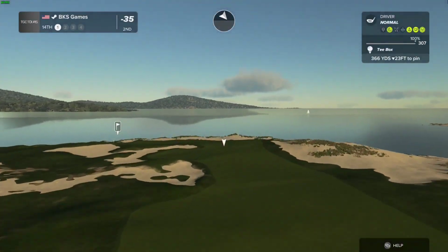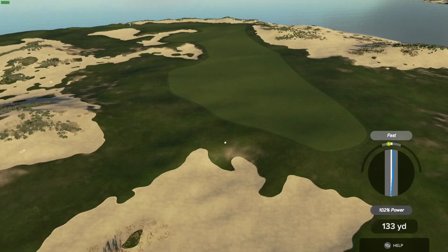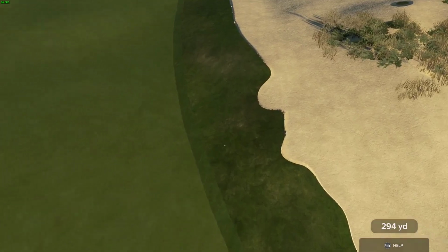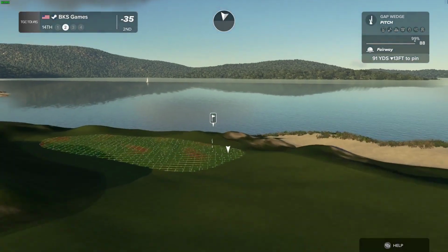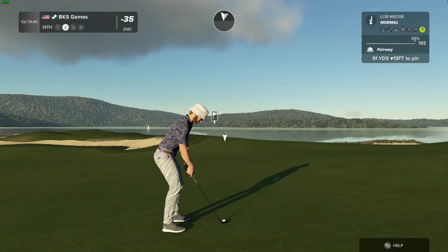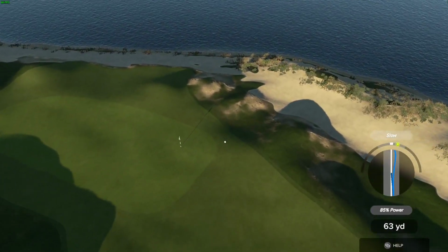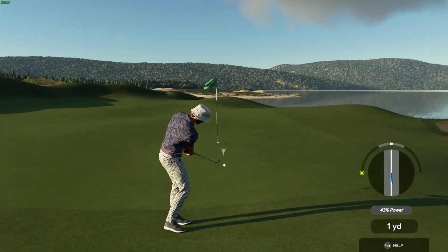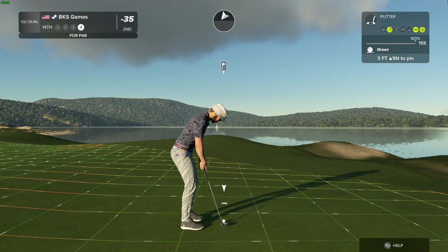That wind's blowing right into our face on this one. And here's shot number two on hole number 14. The approach is heading a bit to the right. Okay, here's our third shot. Ooh, nicely done on the chip shot.